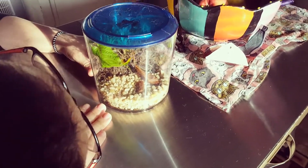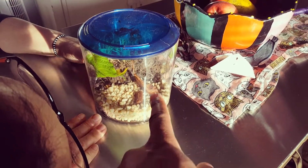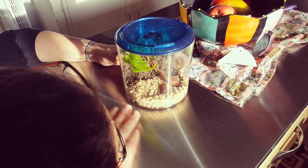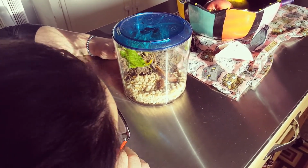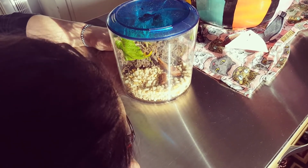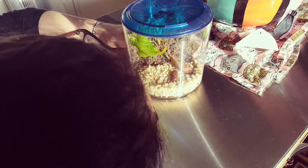I put some fruit in there, which is right there. And that leaf is dead, but they've been eating a lot of the leaves. Laid babies on some of them. Soon I'm going to move them to a bigger tank. But yeah, Noe loves them more than the girls. It's kind of funny.